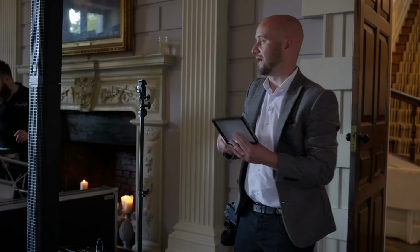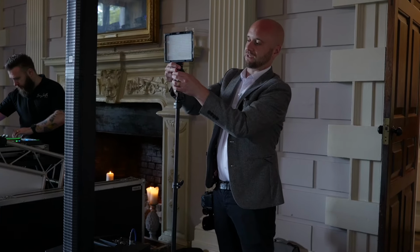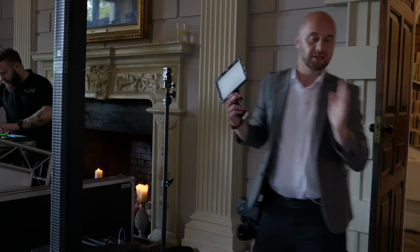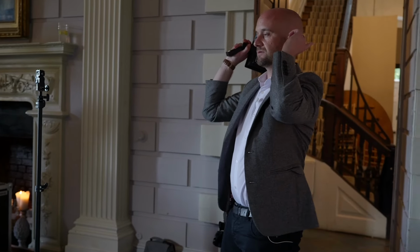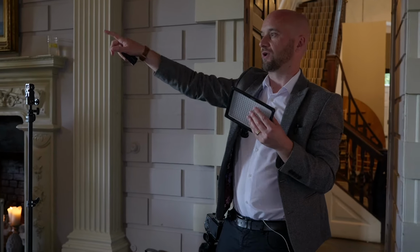So I'll get my light set up now for the first dance. I use just two LED panels. I'm going to put one in this corner, shooting that way. And yeah, I'll probably have one in the other corner going across.